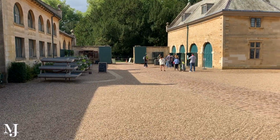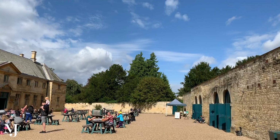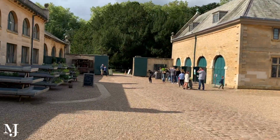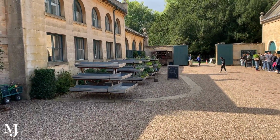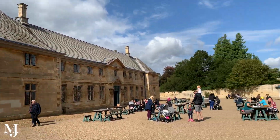Here is the stable courtyard, so you've got the cafe over there that's open again, the bookshop over here and the normal shop over there, which we'll probably look in at the end. I think this is the old stables of Belton House.